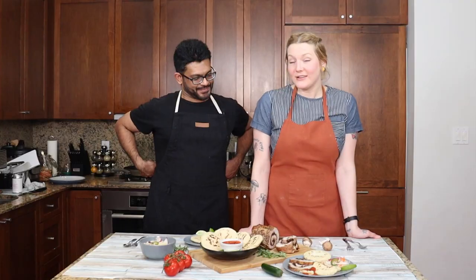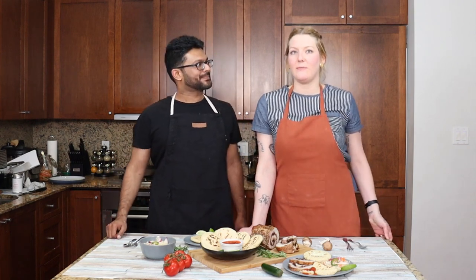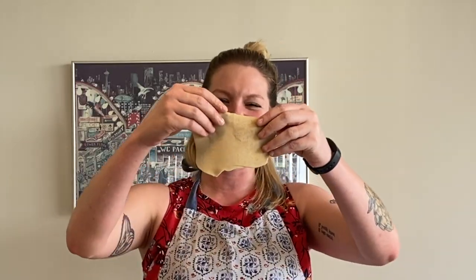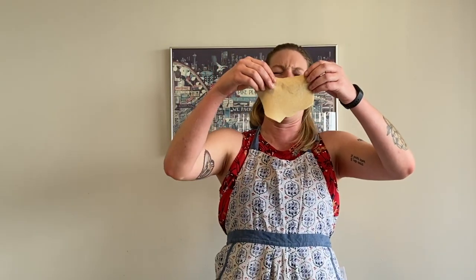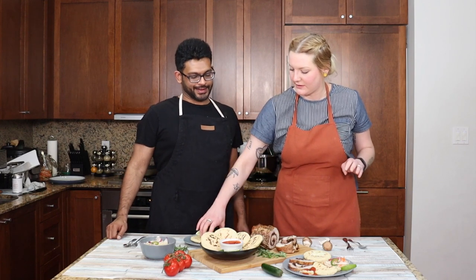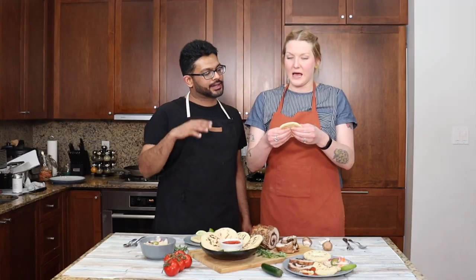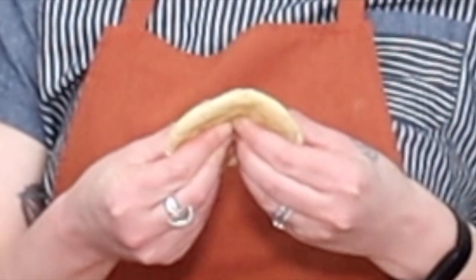Yes! Pupusas. These turned out way better than I thought they were going to. If you've seen our India video, I made paratha once and it didn't turn out a circle at all. And so these look fantastic. I'm super happy with the way these turned out. The color, the consistency, and it tastes amazing too.